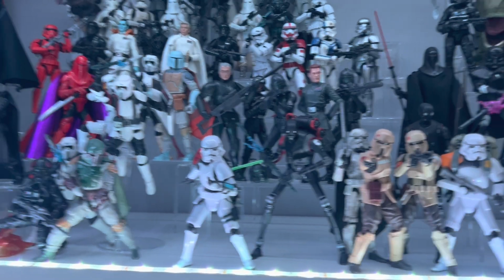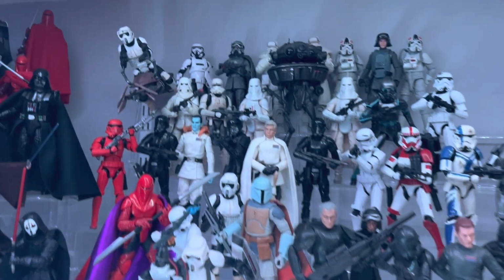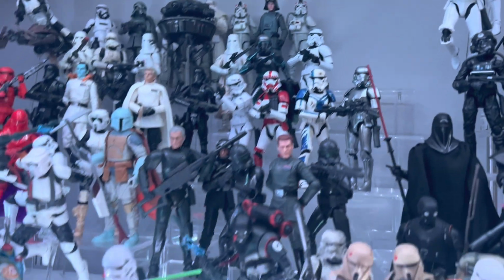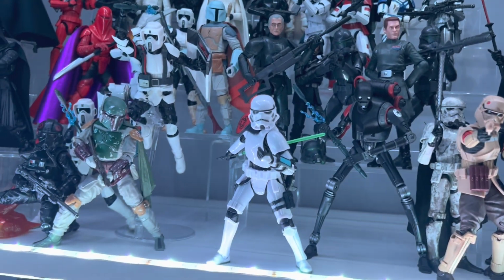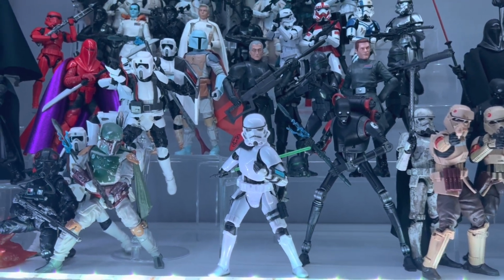Most Imperials I wait for sales on unless they're like a Stormtrooper, because most of them do go on sale, really. All those Imperials that y'all have seen me have before, the old Imperial body molds, or the old Stormtrooper body molds, the new Stormtrooper body molds will be going up here. Along with Scar Squadron. Yeah.